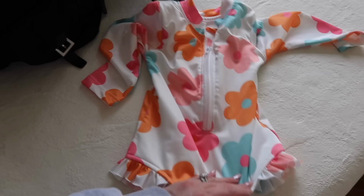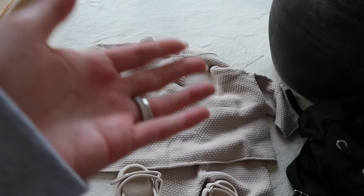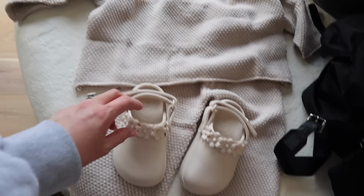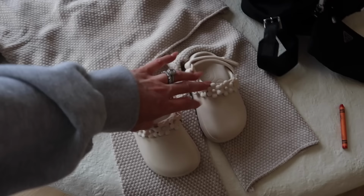But this cute little bathing suit. And then we've got this little outfit because yesterday was 95 and sunny, and today it decided to be 47 and windy, so that's the difference. But these are from Zara, and then this is from Atlas Gray. It's my favorite neutral baby brand company. It's the best. You want to go to swim?